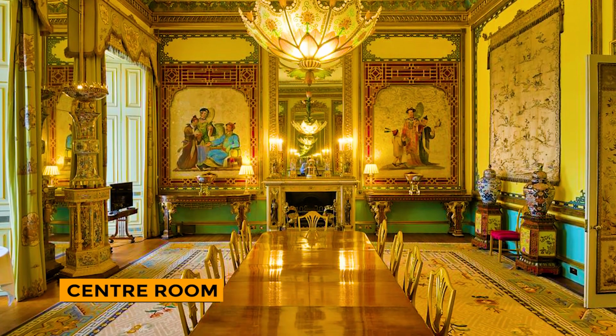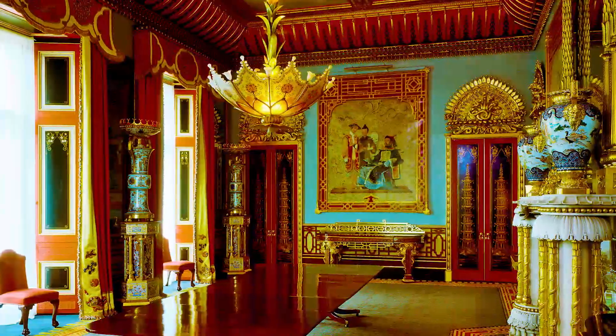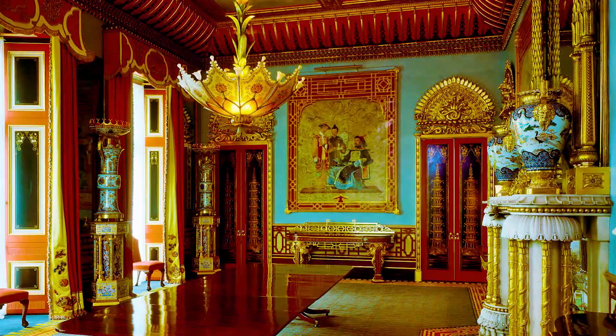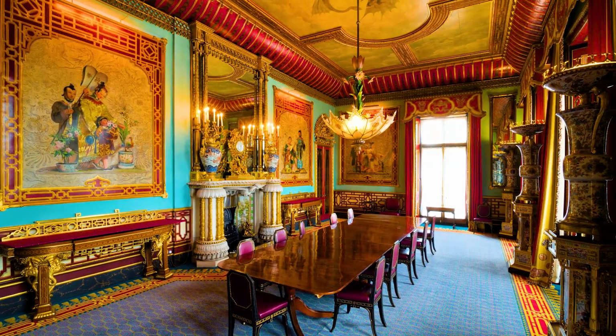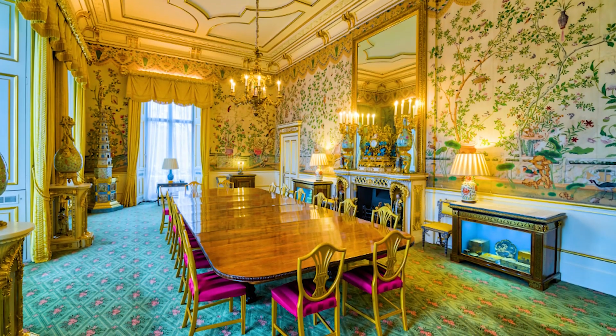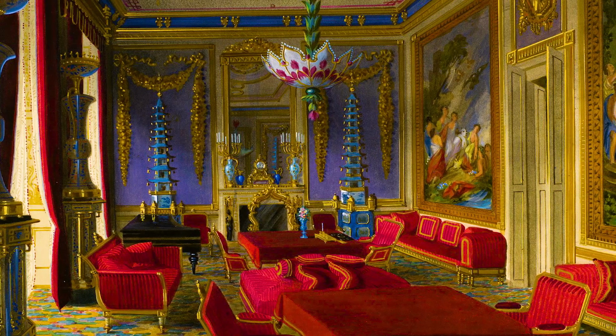Center room. Let's talk about the center room, which is also called the Chinese lunchroom because it's furnished with Chinese Regency furniture. An important number of the items came from Brighton's Royal Pavilion. 50 of the items will be sent back to Brighton while this room and the room next to it, the Yellow Drawing Room, are being renovated.